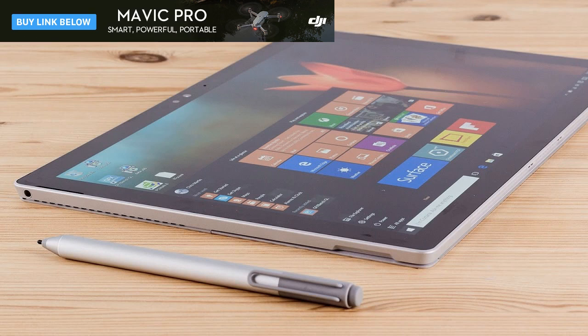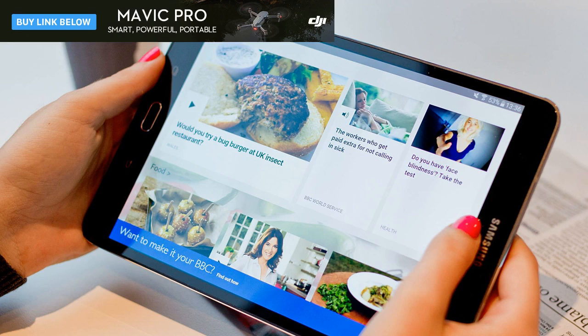However, it's very tricky to find. If you find it refurbished, it's a good mini tablet, but make sure it's from a reputable retailer. Read the full review. iPad Mini 2.